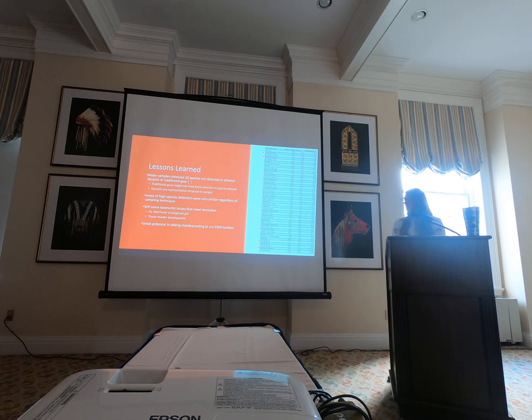You had mentioned there's still some taxonomic issues that need resolution. A lot of the cyprinids, the gars, there's still some things that need to be cleared up. But tissue markers are being developed literally every day for metabarcoding and qPCR. And I think at the end of the day, it really is your question that's going to dictate what technique you're going to want to use.